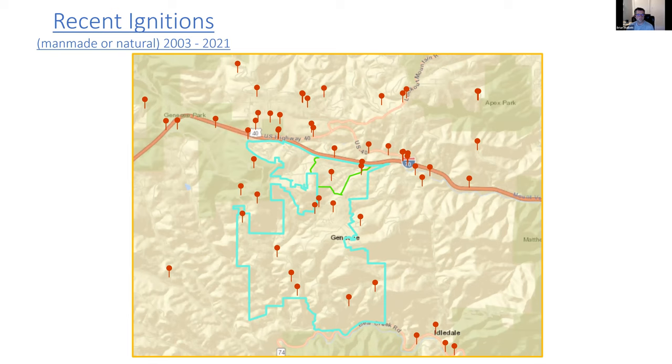And so this is just a quick snapshot of ignitions, so fires that have happened. Obviously, we haven't had any big fires in the past 18 years here. And this is because we have a great fire department. We have a very dense wildland urban interface. So we have a lot of fire resources, and folks like Dory and the people that she works with get on those fires very quickly.